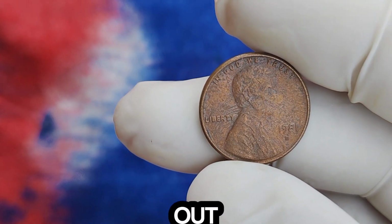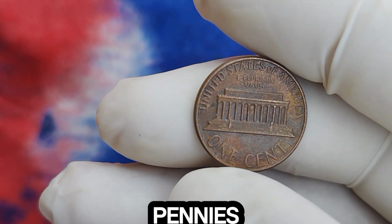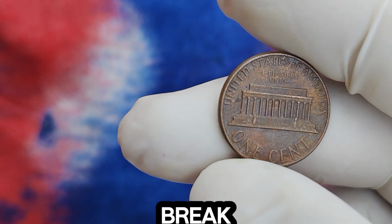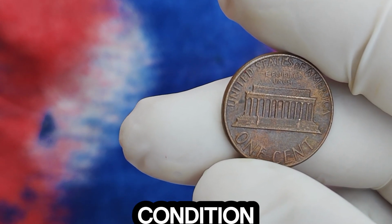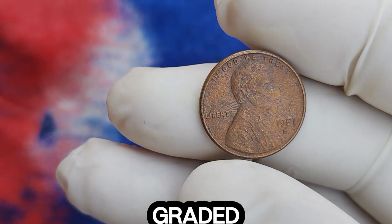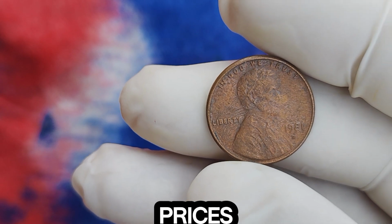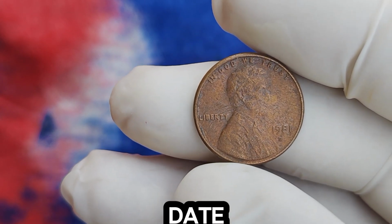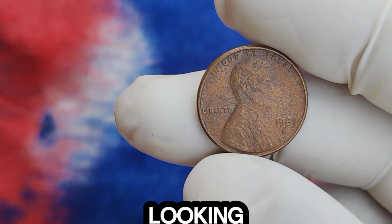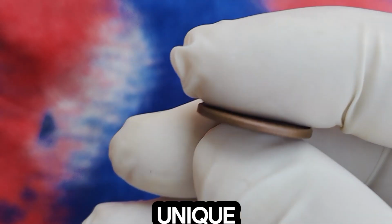Let's find out. Alright, here's where things get really exciting. Some 1981 D pennies have rare errors and unique qualities that make them worth a fortune. Let's break it down. Most pennies are in poor condition, but if you find a near-perfect MS68 or MS69 graded penny, collectors will pay thousands for it. Show a graded slab coin and auction prices. This error causes doubling on the date, lettering, or Lincoln's face. If you spot this, you're looking at a rare find. These occur when the coin isn't struck properly, leading to unique, misaligned designs.